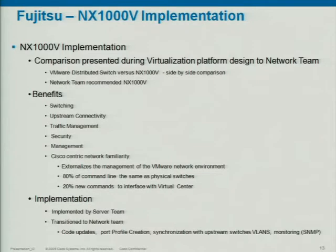And again, down at the bottom, it was implemented by the server team and with some network folks, and now it's being transitioned to the network team. At this point, they'll be handling code updates, port profile creation, modification, synchronization with the upstream switches, all of the things that the network guys do.